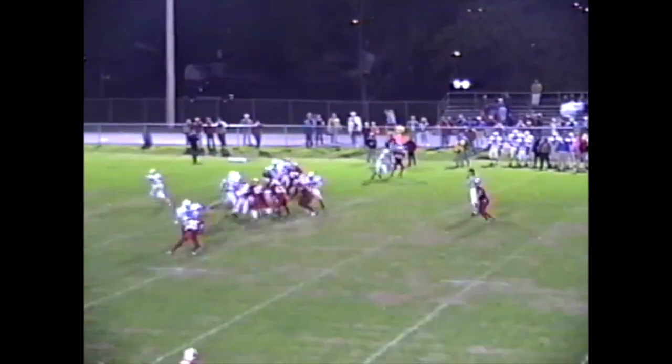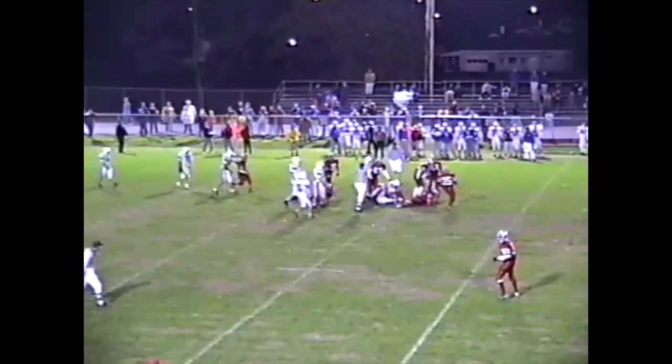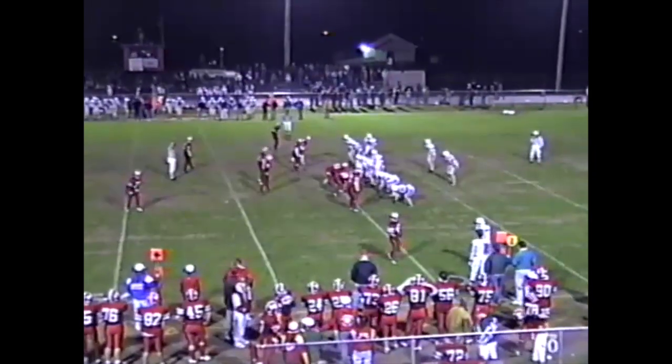Open field to the right. Handoff Blasco. Up the middle in a big hole for Bill Blasco. But the Devils hold the lead as we start the 2nd quarter of play.